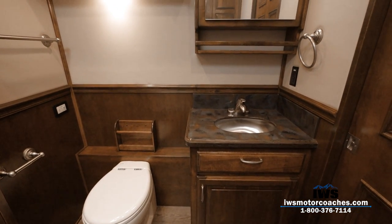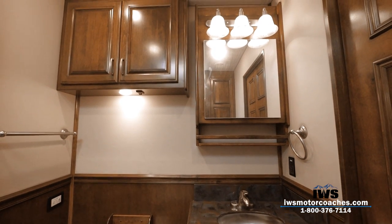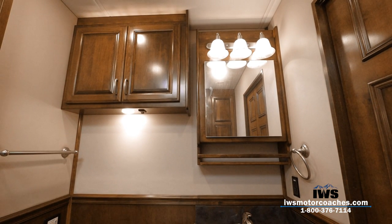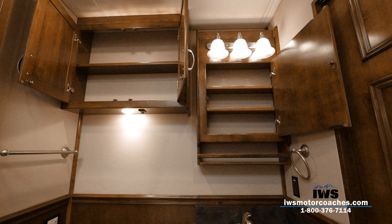Lots of lights. As I get older, it's harder to see, so we keep asking Renegade to put more and more lights inside of these coaches. Also notice the padded walls in the bathroom really add a level of elegance to this coach.